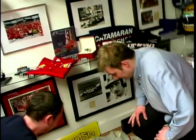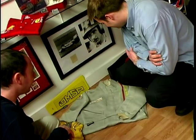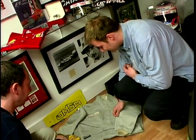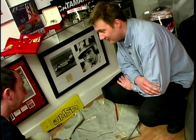Well, now we're in a very special part of Alex's shop, which houses some of the more unique items of motorsport memorabilia. Alex, tell me about these suits on the floor here. Now this one looks like it's owned by one Jackie Stewart. Correct. Used by Jackie Stewart in the 70s when he was racing for the Tyrrell team. It's totally different from our suits that are made these days. And will set you back a measly £5,000.